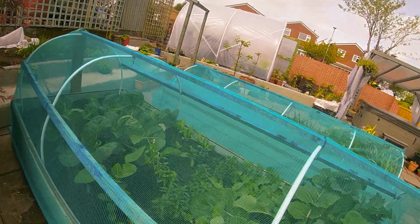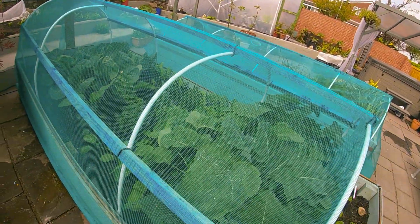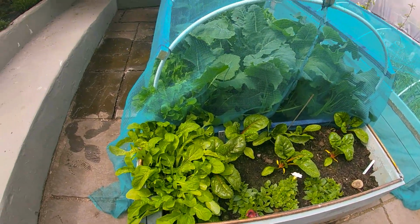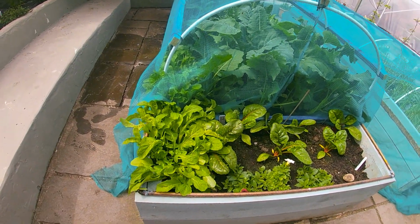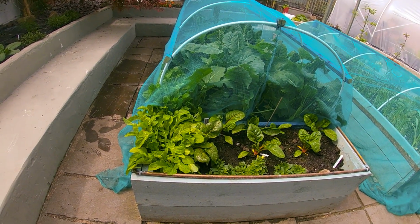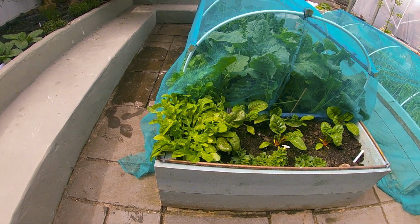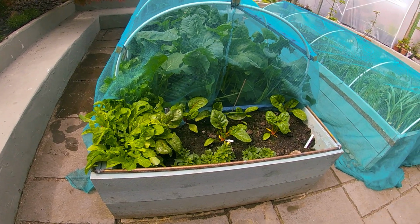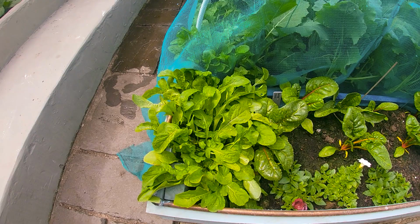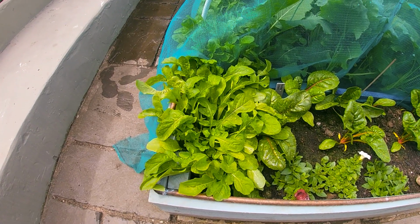And here we have some raised beds that hubby made me when I decided I was going to do a bit of a dig for victory for him and do some fruit and veg growing. So I think these are 10 foot by 3.5. Up the side here we've got lots of rocket, which doesn't matter how much you pick it, it still keeps springing back.